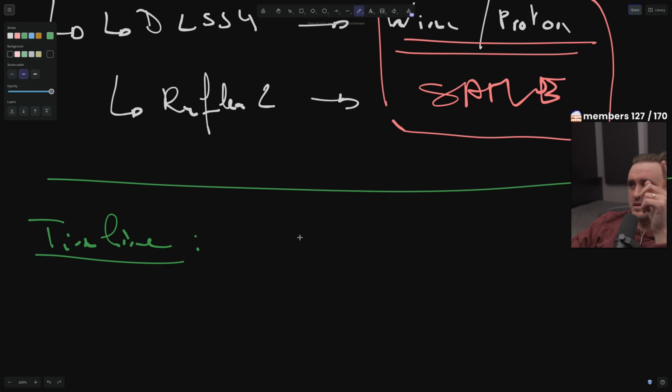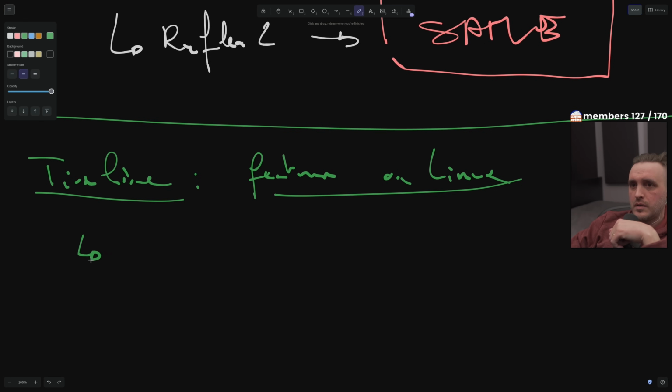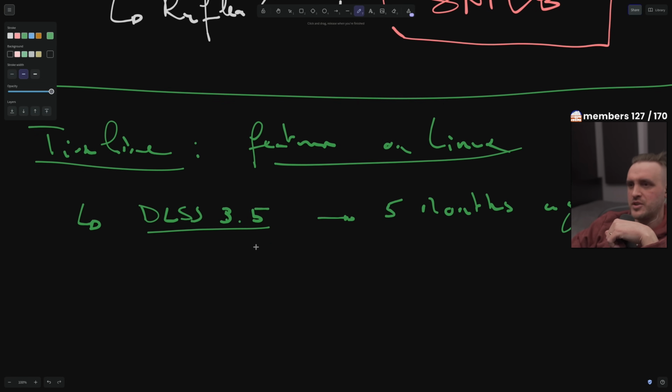So if you look at the timeline for the release of those features on Linux, right now, I think we got DLSS frame gen like 4 or 5 months ago. So what is it, 3.5? We got it 5 months ago. How long did it take everybody to get there? DLSS frame gen was released with the 4090, right? So yes, 2 years. It took like 1 year and a half, chat.